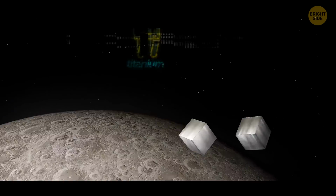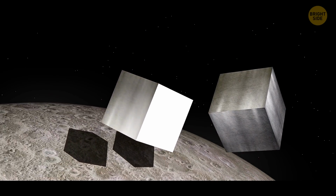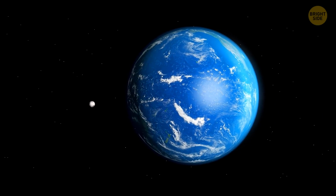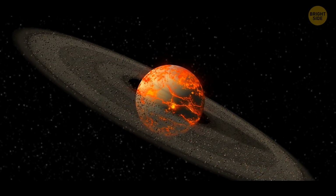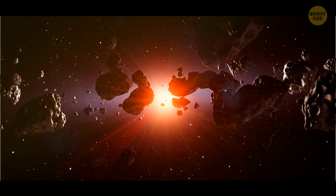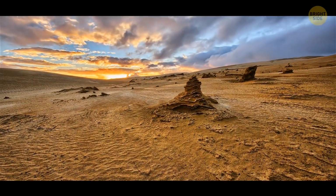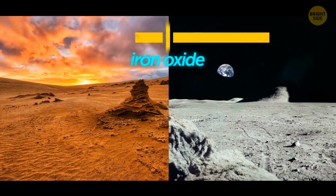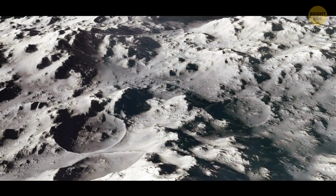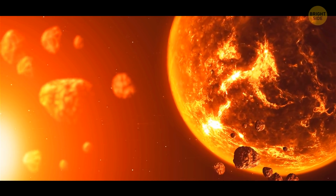There might be more metals, for example titanium or iron, in lunar craters than astronomers used to think. The main problem with this finding? It contradicts the main theory about how the moon was formed. That theory says that Earth's natural satellite was spun off from our planet after a collision with a massive space object. But then, why does Earth's metal-poor crust have much less iron oxide than the moon's? It might mean the moon formed from the material lying much deeper inside our planet. Or these metals could have appeared when the molten lunar surface was slowly cooling down.